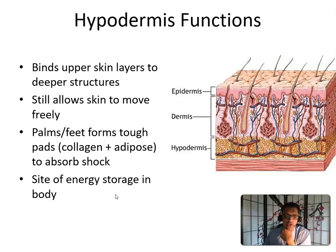Site of energy storage in the body, right? Fat gives you energy. If you've taken biology before or physiology, you know that carbs are definitely your main source of energy, but for sustained energy, we actually need fat. It insulates layer, so if you're really cold, you need fat to help you. Okay, and women need a certain amount of fat to maintain a regular menstrual cycle as well and healthy pregnancy. We will discuss that more in the reproductive system.